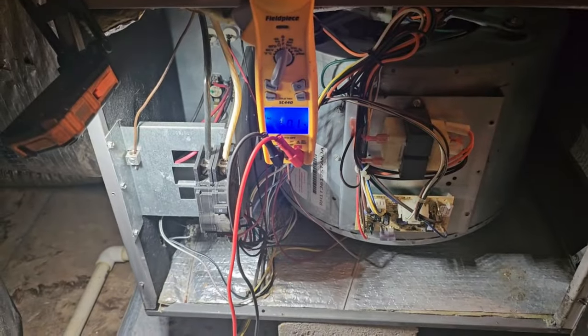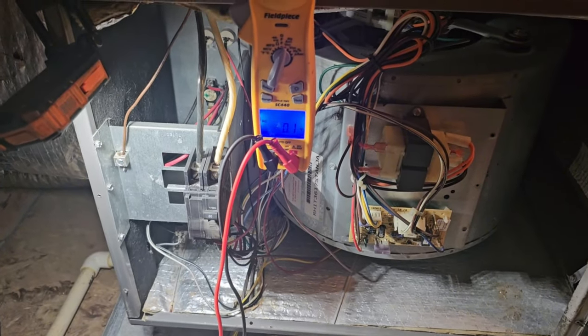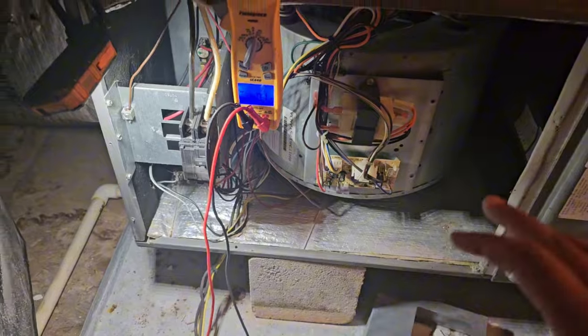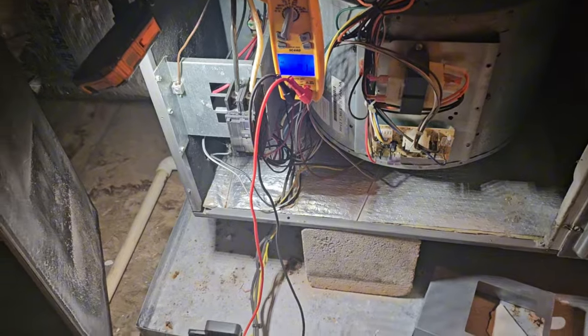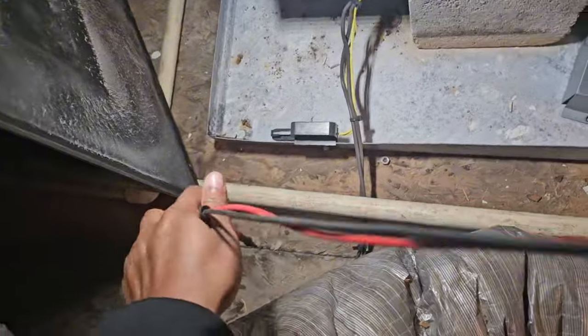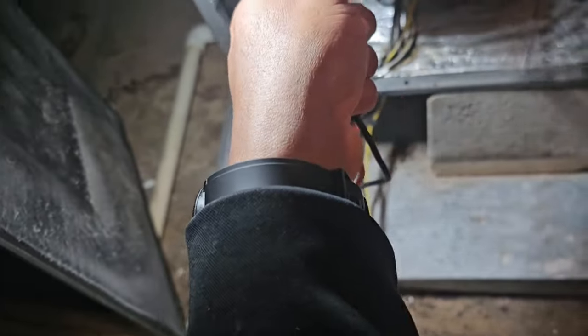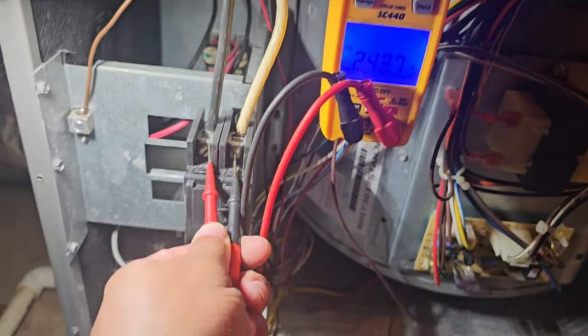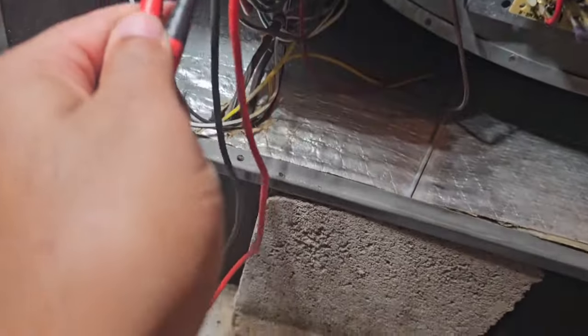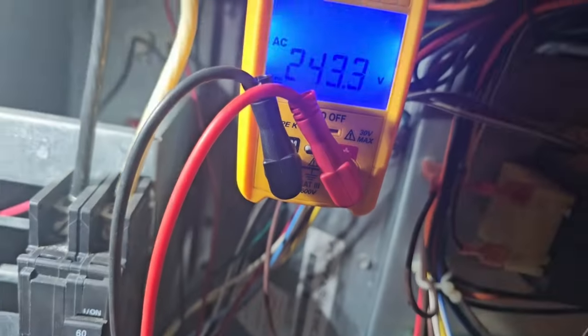So the customer just gave me a rundown of what happened. Pretty much the system was running fine, and then all of a sudden it just stopped doing everything. First thing I'm going to do is just verify we have power. If I can get my leads up. We do have 240 going in, and we do have it going out.